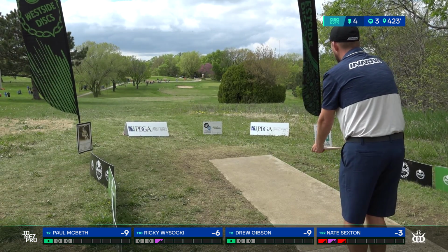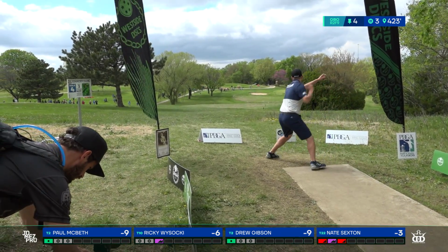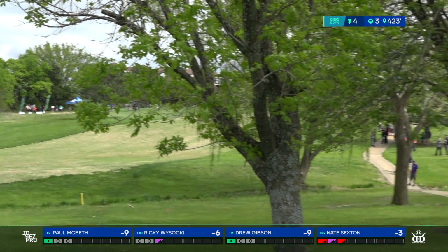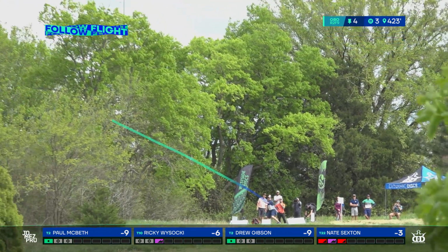That's the play. In years past, they've always called that tree a friend of the players, but I didn't know that it was just that friendly. That's 2 very, very fortunate tree kicks for both Drew and for McBeth. And Nate was online to hit that same tree, but yeah.